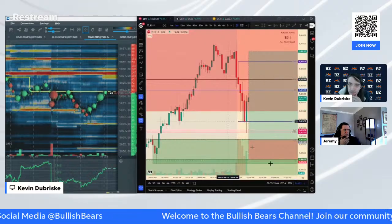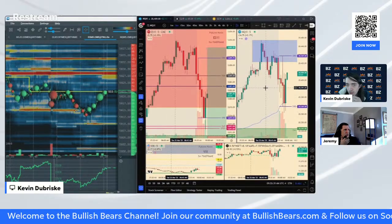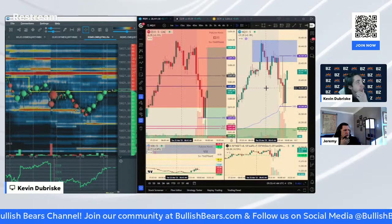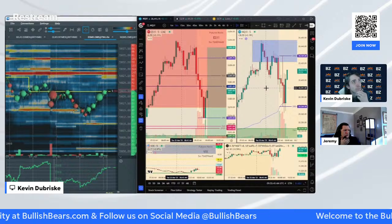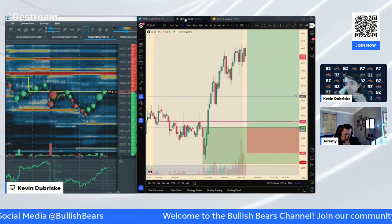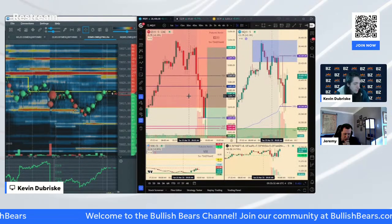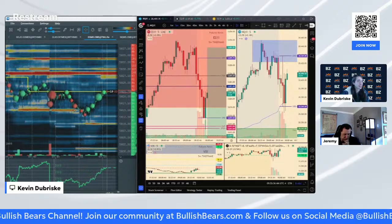QQQ's got a very nice bullish engulfing 5-minute bar. Yep, look at that, right off of VWAP too. Yeah, we got a measured move, 492 even, popping up right now, and that takes NQ up to about 204.35. It's a Colt 45 and 2 zigzags.